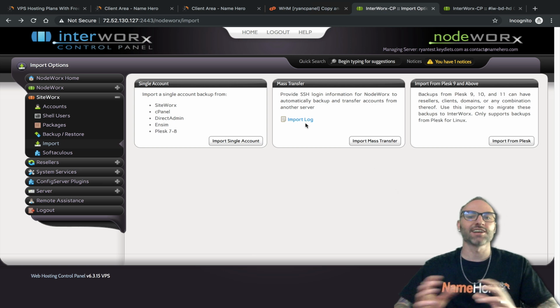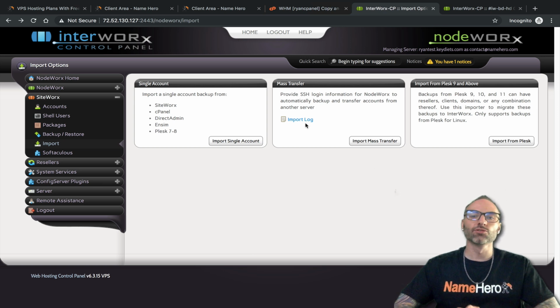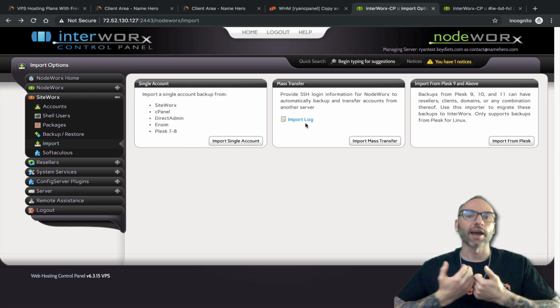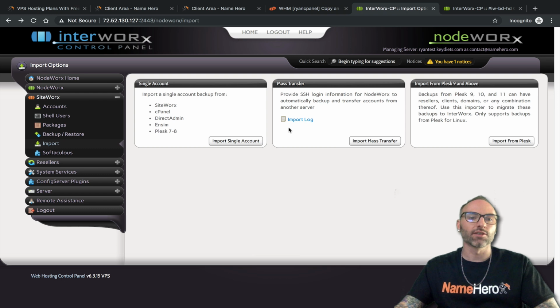So both have migration options. The command line tools I found for both Web Host Manager and NodeWorx are how I like to do it. But again, that's time for another tutorial, not for this specific one.